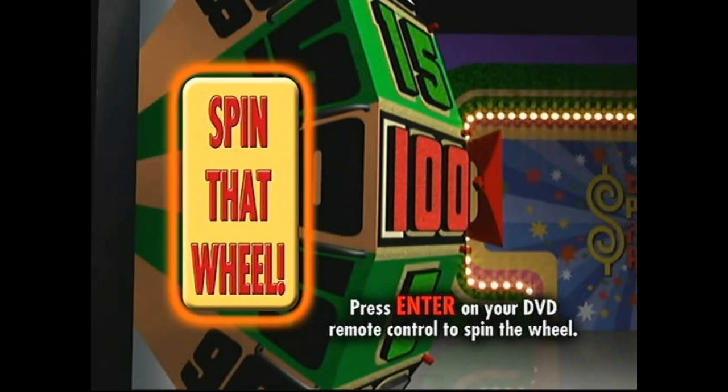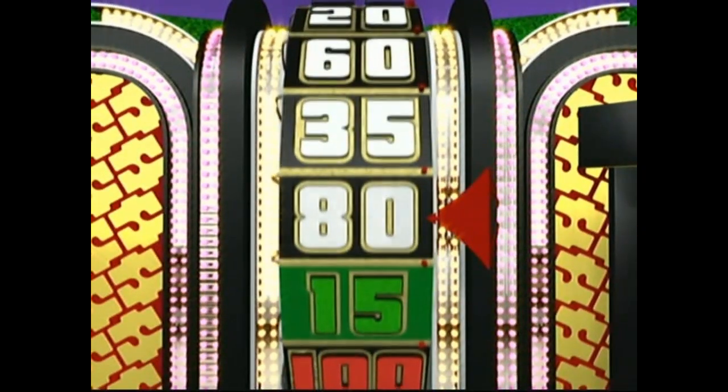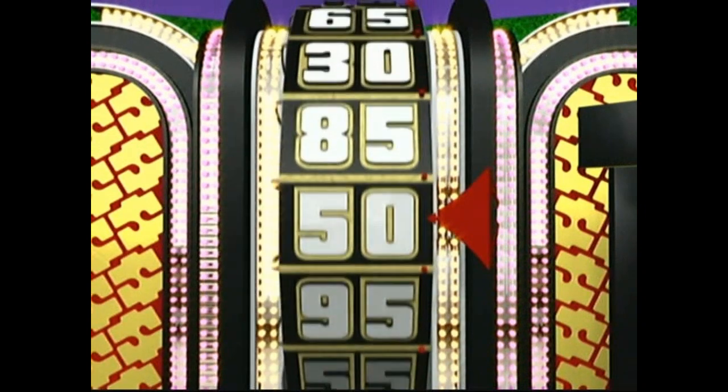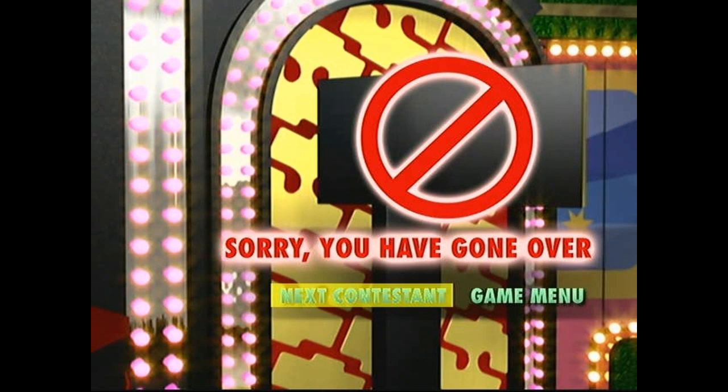Next contestant, step up and spin that wheel. Now it's Orange's turn to spin the wheel. My turn. About 80. Spin again, Orange. Okay. 10, 15, and 20. Oh, it's too many. Oh. You went over $1. Sorry, Orange. Better luck next time.